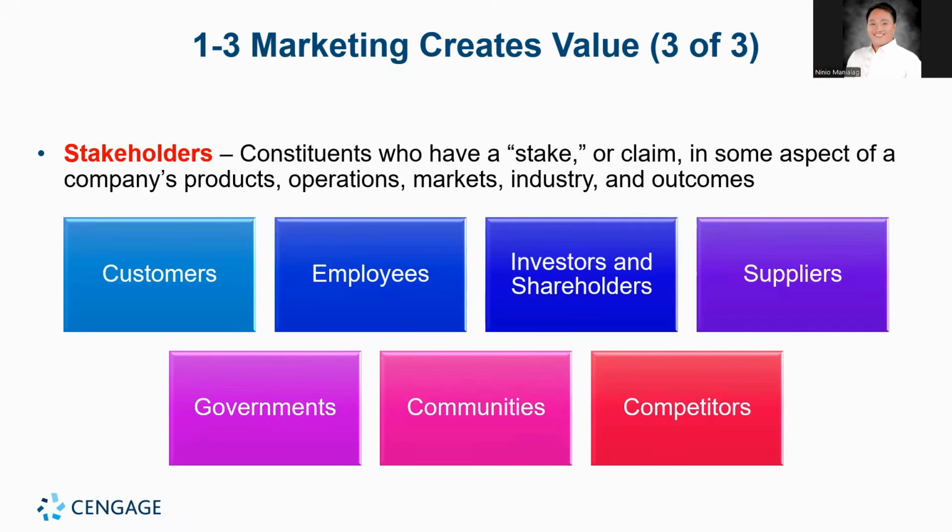Now, let's take a look at the stakeholders. A stakeholder constitutes those who have a stake or a claim in some aspect of a company's products, operations, market, industry, and outcomes. Stakeholders are the people, groups, or organizations that are affected by or can influence a business. They are not only customers, but also individuals and groups who have an interest in the success and activities of the company. Since businesses interact with many different groups, marketers need to understand the role of each stakeholder because each one contributes to the success and sustainability of the organization.